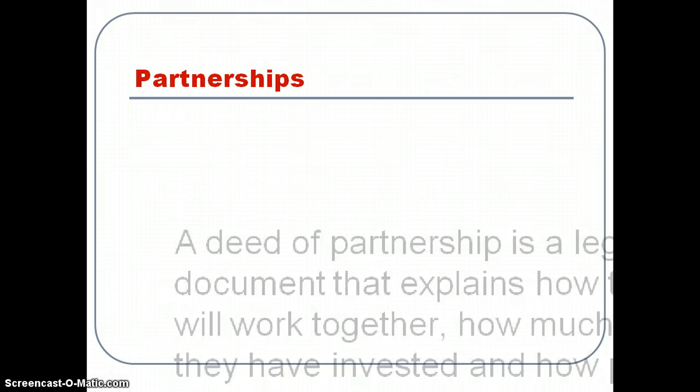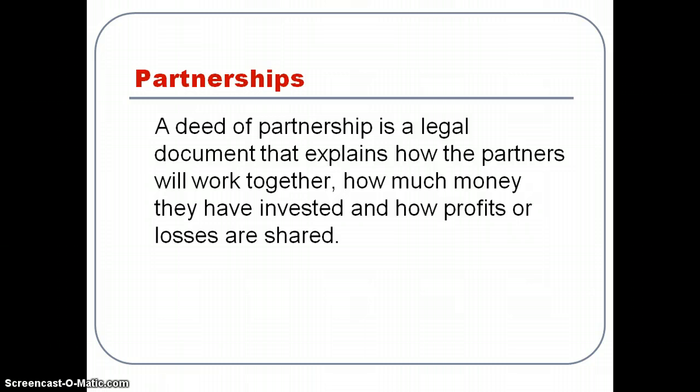So, the deed of partnership, as I said, is a legal document, and in that document it will explain who does what, how much money they've invested into the business, and how the profits and losses of the business are shared out at the end of the year.